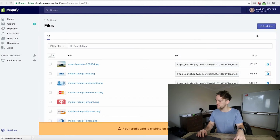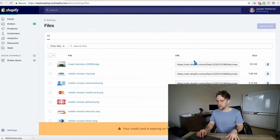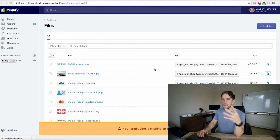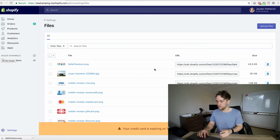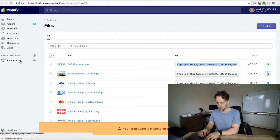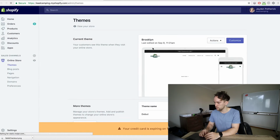So what we're going to do is come up to the top right here and upload files. I'm going to go to where we actually downloaded that one, safe checkout, and hopefully that should pop up here in a second. Okay, cool. So there it is. And basically all we have to do now is include the code to make that show up on our website. So I'm just going to grab that code there. And then I'm going to open my online store in a new tab so I can jump back here if I ever need to, just so it's quicker to go through that process.